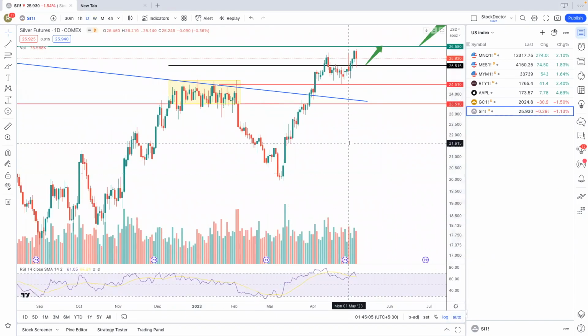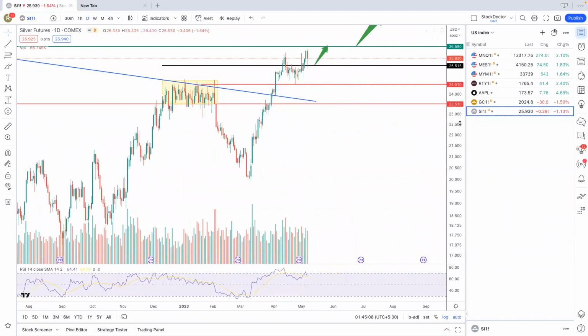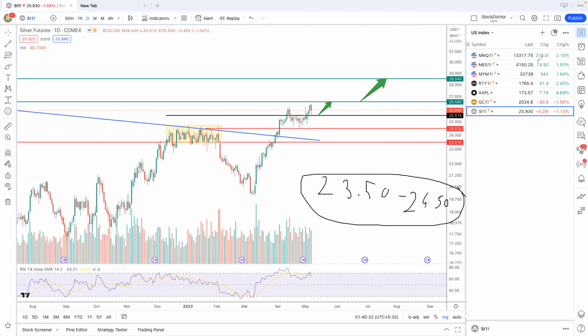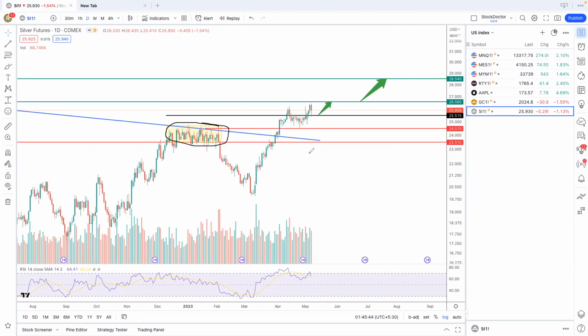There is one important thing which I mentioned in my last many videos, that it had a big consolidation between the zone of 23.50 to 24.50, right? So this is a very big support area for silver. Unless and until we cross below this support area, one should not be bearish in silver. One should be only bullish in silver. It needs to cross and trade and sustain below the 23 to 24.50 zone, because you can see this is the zone where it consolidated last time. Then we are going to talk about a big downside.